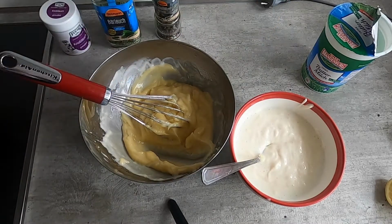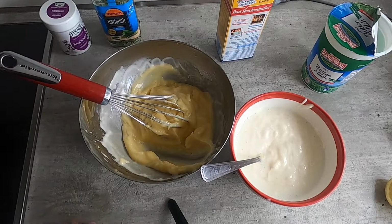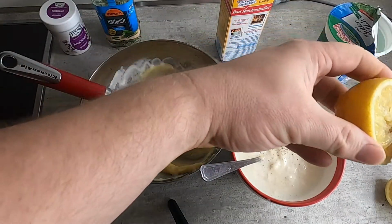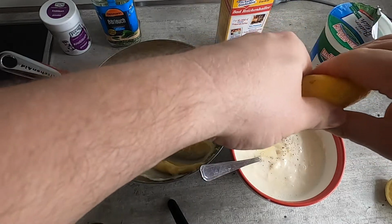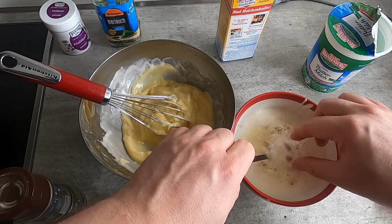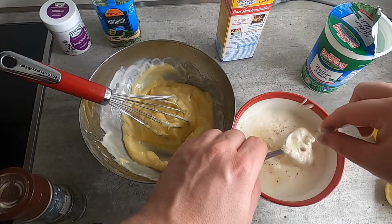Add a bit of salt. A bit of pepper. And some lemon juice. Let me get that couple of seeds out. And if you wanted a buttermilk dressing, that's what this would be.